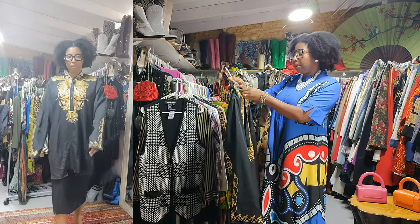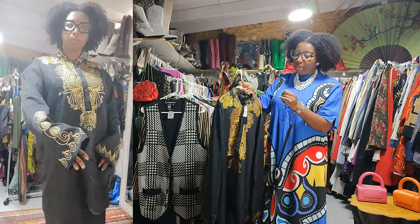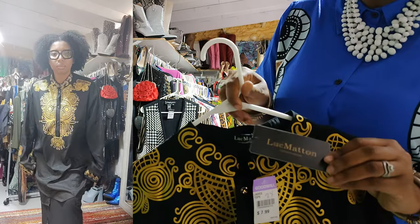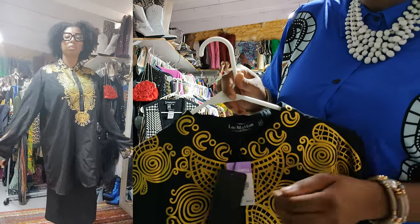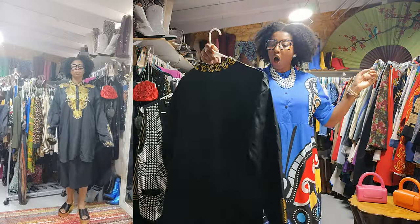This is from Look Martin Design Fashion. I believe this is probably fast fashion and brand new. Let me show you the brand. So Look Martin, and for how much? $7.99. I said yes, give me all of it.